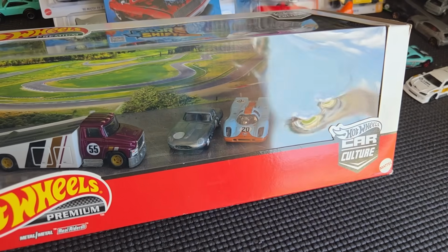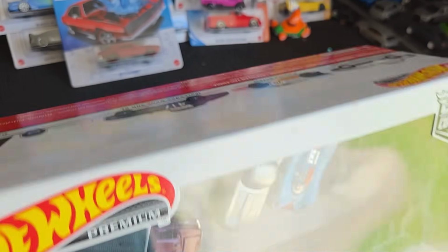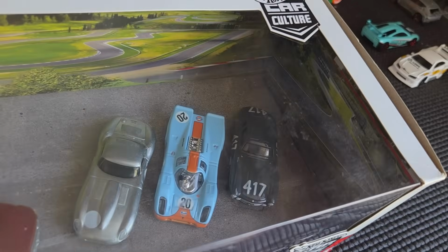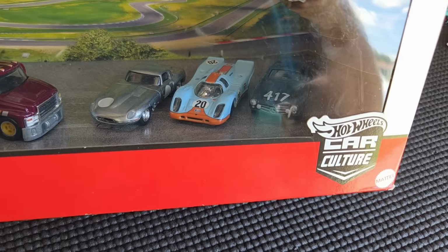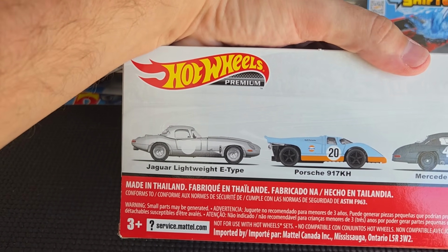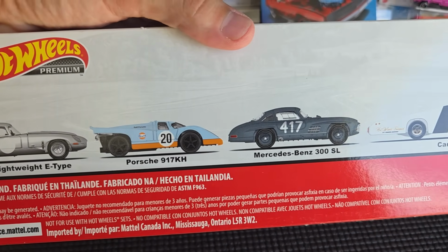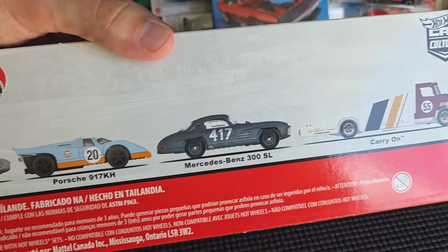This is the Car Culture Premium Box Set. What is this one called? Does it say on it? I don't think it does. But it's got a Porsche race car, a Mercedes in there. Is that like an Aston Martin? Let's check the back. Jaguar. Okay, so Jaguar Lightweight E-Type, Porsche 917KH, Mercedes-Benz 300 SL, and a carry-on.